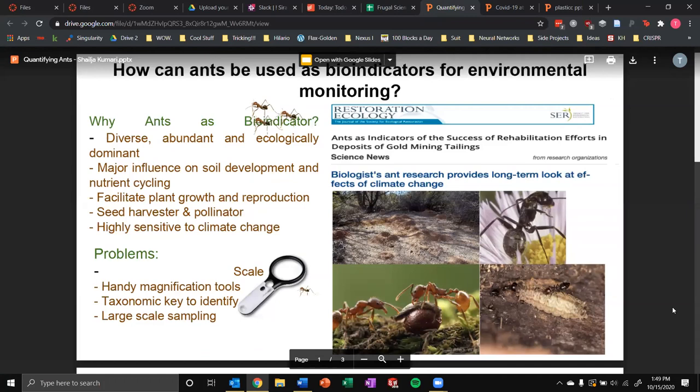So we are Team Ant Family, and we are tackling the question of how ants can be used as bioindicators. So why ants? To give a short introduction, if you look at the insect community, 50% of the biomass actually comes from ants.